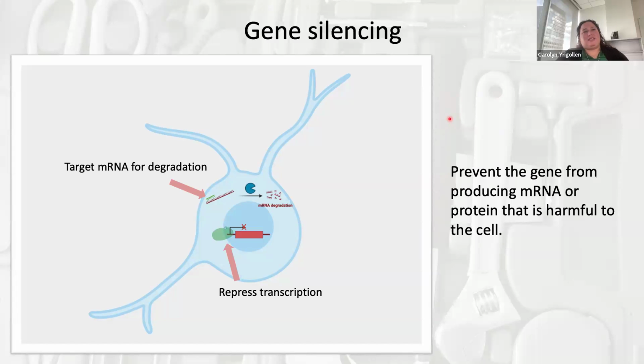So the opposite of enhancing expression, you can think, well, maybe you want to silence the gene expression, which is good if your mutation is causing a gain of function toxicity. And so you can approach it in a similar way to the enhancing expression version, where you can target the mRNA. In this case, instead of targeting the mRNA to stabilize it, you can target it to push it to degrade so that it's not creating the protein, and so it's not existing in the cell. You could also target the gene, and now instead of targeting the gene to push expression, you would target the gene to repress transcription.